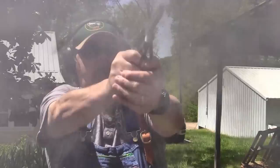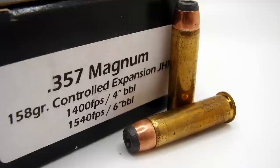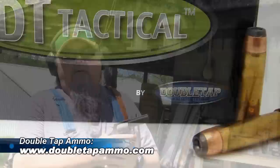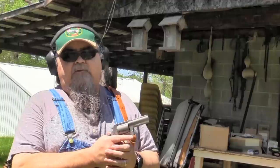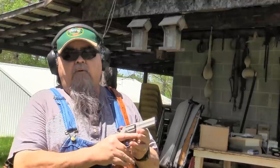Stepping up all the way to 357 Magnum performance in this little Taurus is Double Tap's 158 grain controlled expansion jacketed hollow point 357 Magnum load. It's a full stout 357 load doing 1400 feet per second out of a 4-inch barrel, so it's a full 400 feet per second faster than the 38 Special Plus P in the similar bullet weight, and 600 feet per second faster than the standard velocity 38 Special. It's a really stout load, but it's easy to control thanks in large part to these very well shaped soft rubber hold grips that are on this Taurus.